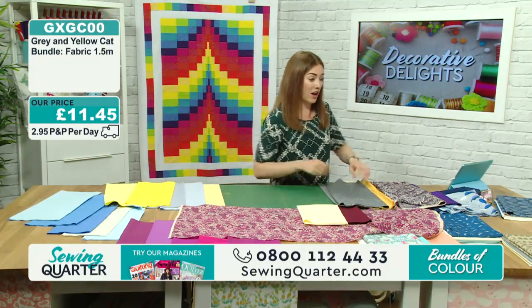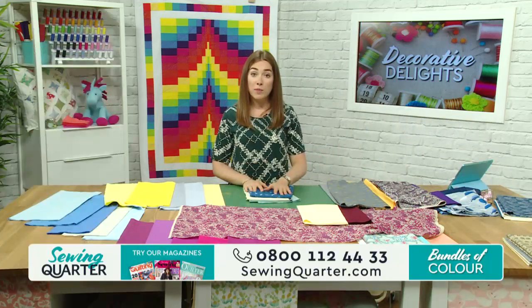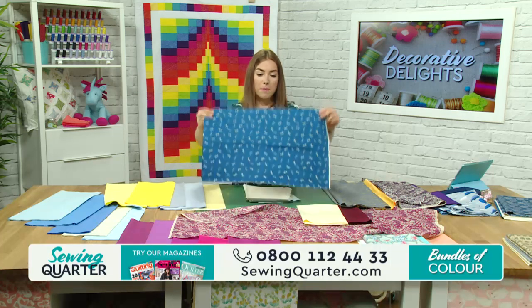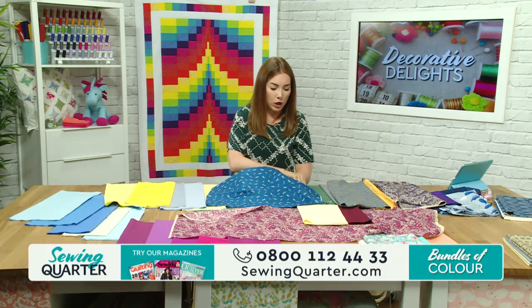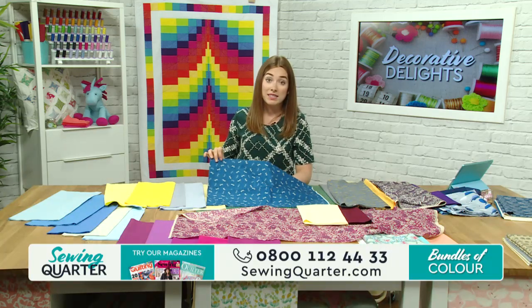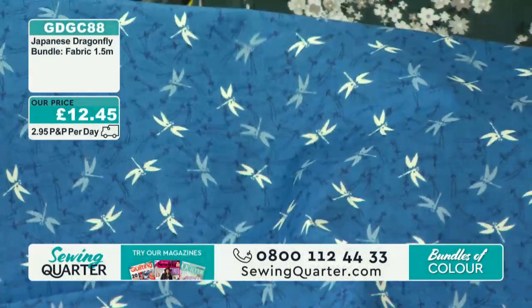Also, the dragonflies. I know we've just seen this, but this one is really popular. So if you do like this one, just check out your baskets. I'll just show you the dragonflies rather than the solids. This one here is on a really lovely, dark sky blue background with your cream detail in the dragonflies themselves, and also some softer blues and greys coming through in that, and your navies.